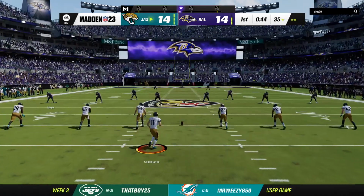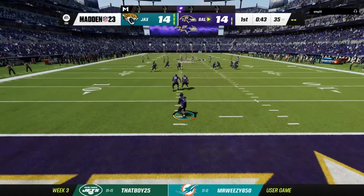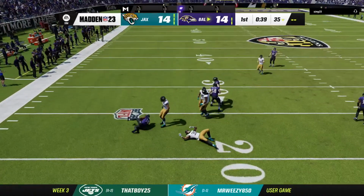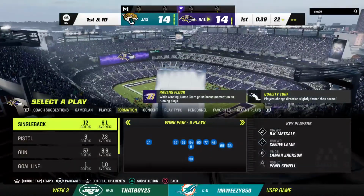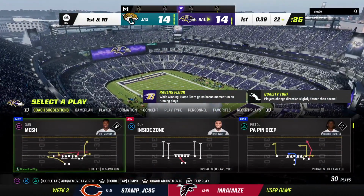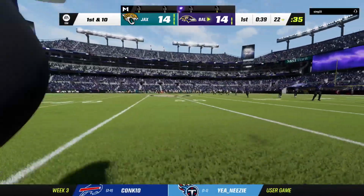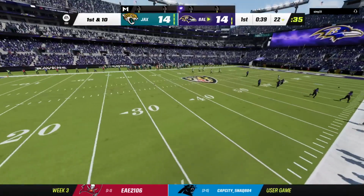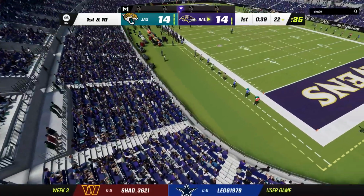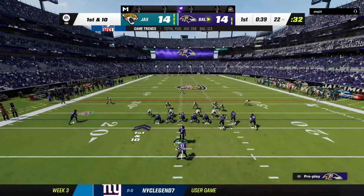This one tied at 14 now as he sends this one away. Taken in at the 3. And he returns this to the 22. The Raven offense set at the line for this next drive.